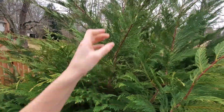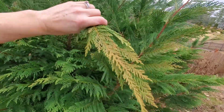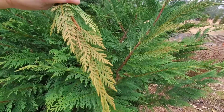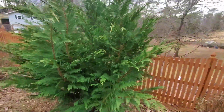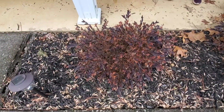But all right, I came over and checked my Lelands. They look great still, but you can see the brownish hue on the leaves right here. That's a little bit of frost damage, but otherwise they look great still. So I haven't had any damage to my Leland so far.